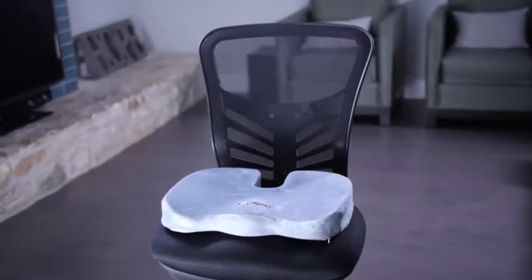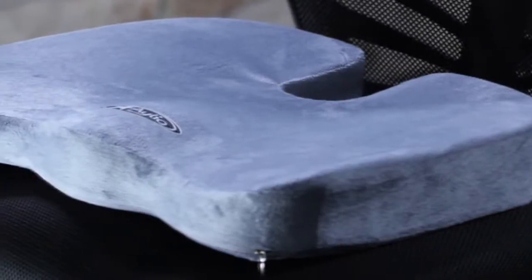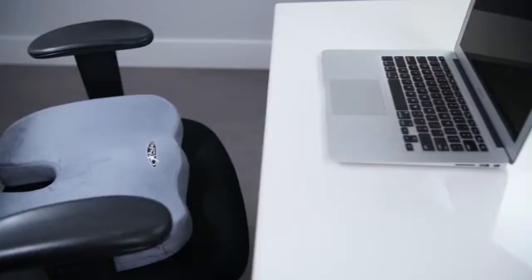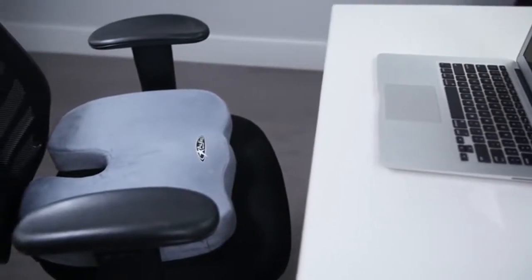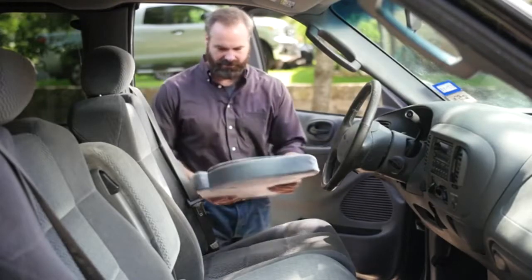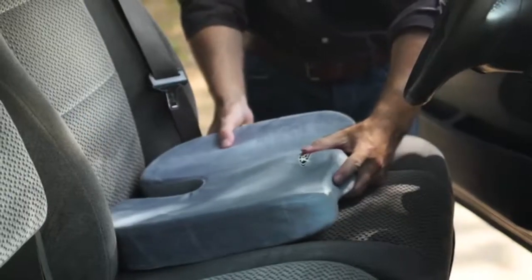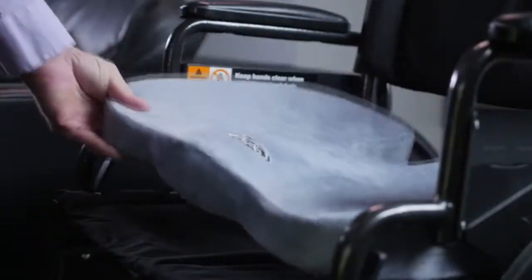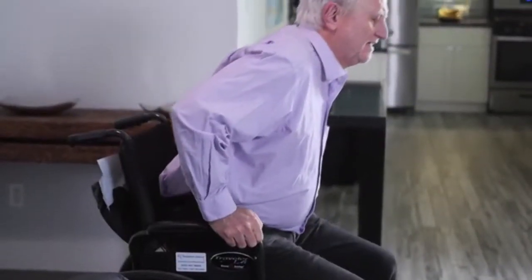Aylio provides a Coccyx cushion that will relieve pain, provide extra comfort, and promote healthy posture and spine alignment. This cushion was created to cater to any situation for someone with chronic back pain. You can use it to provide extra padding and support for long car rides and airplane travel. You can also use this cushion to add some extra comfort for you or your loved one's wheelchair.